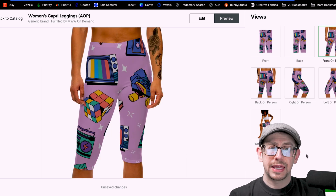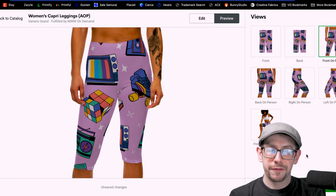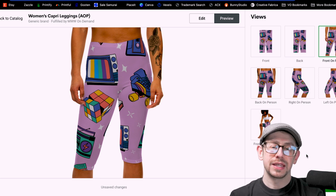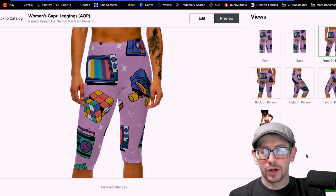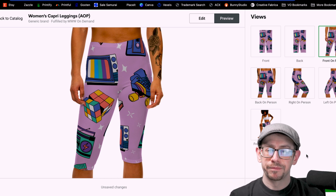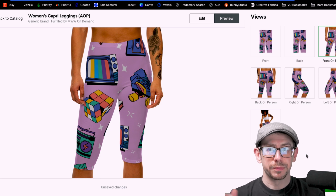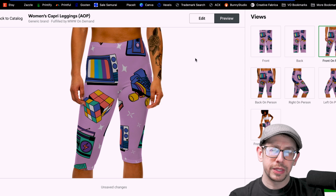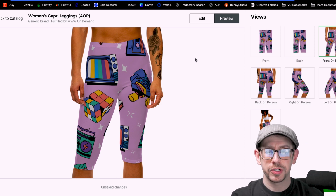Because one thing that can actually prevent somebody from buying is if the graphics or the pattern looks funny in the mock-ups in terms of the placement or where parts of the graphic are going to fall on their body and stuff like that. If anything looks funny to you, it'll look funny to the customer, and then that'll probably prevent a sale there. And while we're looking at the preview, let me just mention that in terms of mock-ups, you actually have some decent options for leggings.